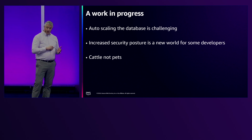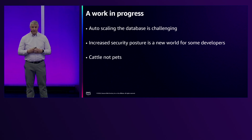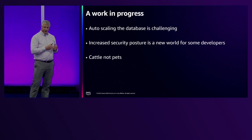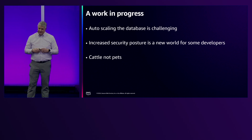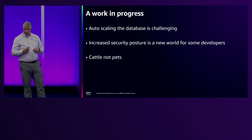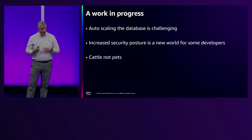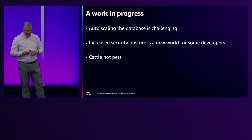In addition to security, many of our devs were used to having their environment always deployed and configured just the way they liked it, treating it like a pet instead of a fungible, replaceable resource. Having infrastructure defined in code so that it can be deployed when needed and torn down when not in use is a new paradigm for many.